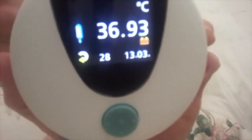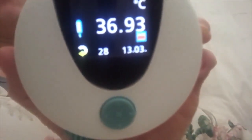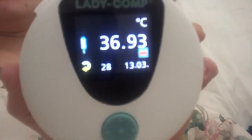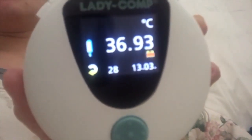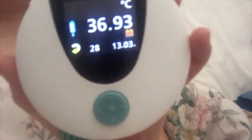So my temperature is 36.93, so it seems to be getting higher. It's flashing M again. I'm guessing today might be the day. It could possibly also be tomorrow, but we're on day 28. So day 28 was actually day 1 of my cycle, which means that that is the end of this Lady Comp review.